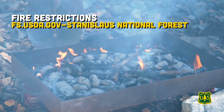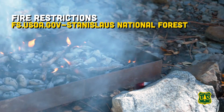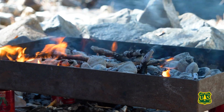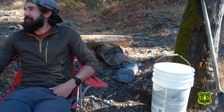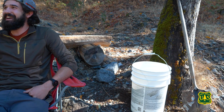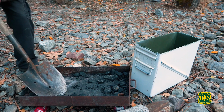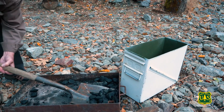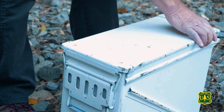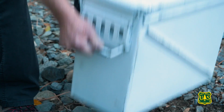If using charcoal or wood for fire, you are required to have an elevated metal fire pan with sides high enough to capture all burning materials. Have a shovel and a 5-gallon bucket available for wildfire prevention. Make sure your fire is dead out. All ash and coals must be removed from the canyon in a waterproof container.